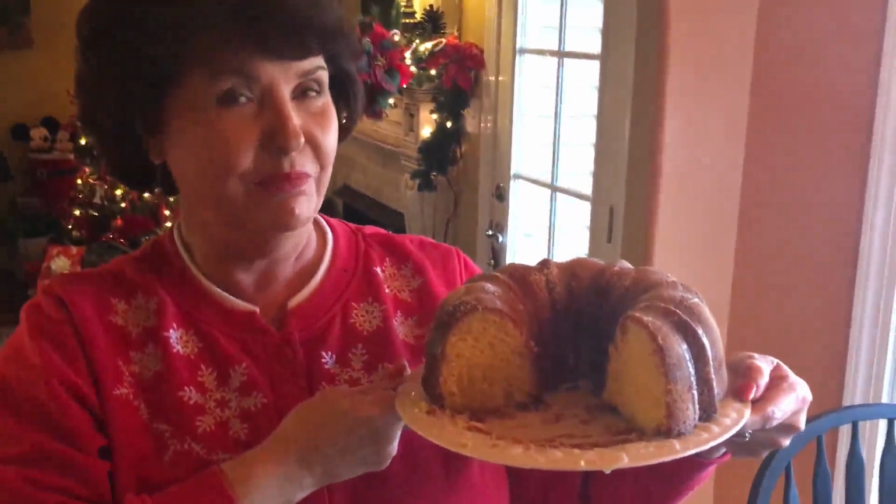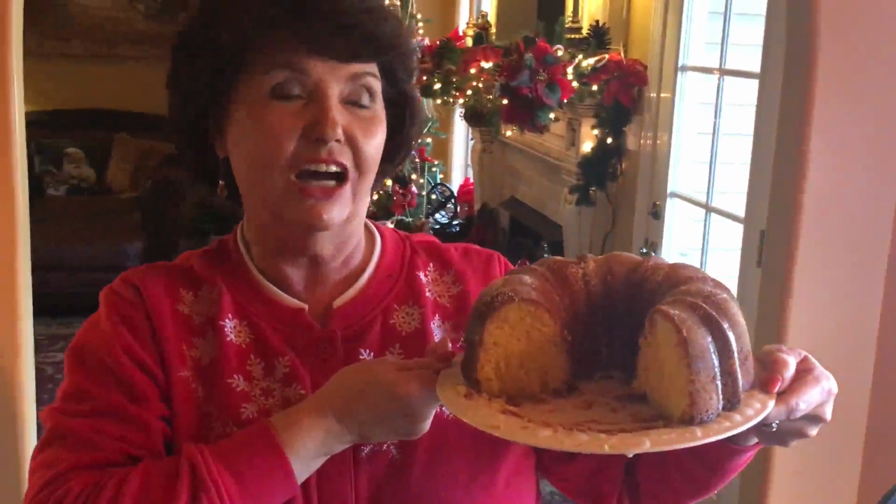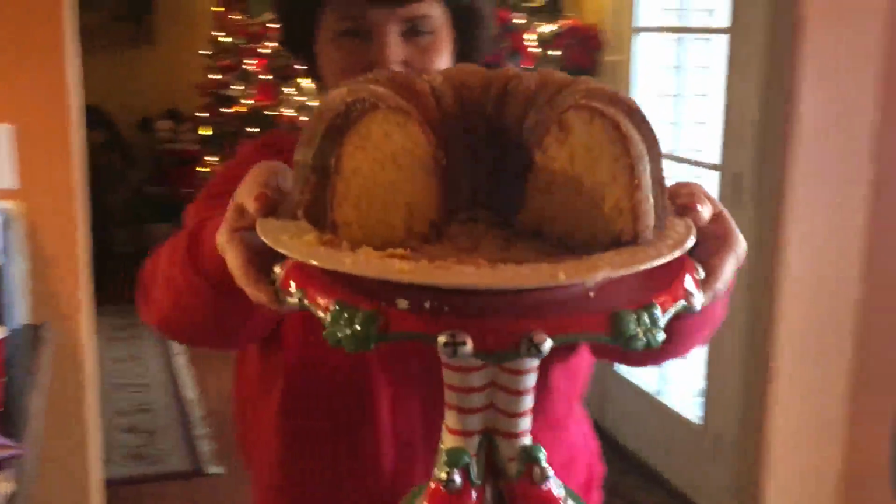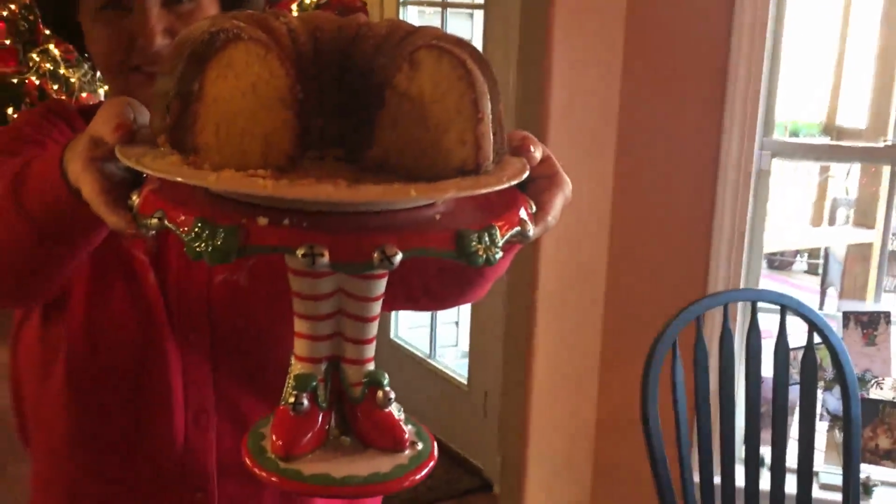Would it be because it's your birthday? Well, she made it for my birthday, but it's my favorite cake. It's an amaretto cake. Is it a pound cake? It is, amaretto pound cake. And it's really good. We can attest to that. And look what she puts it on. Adorable. Look at that. That's her little stand for it.